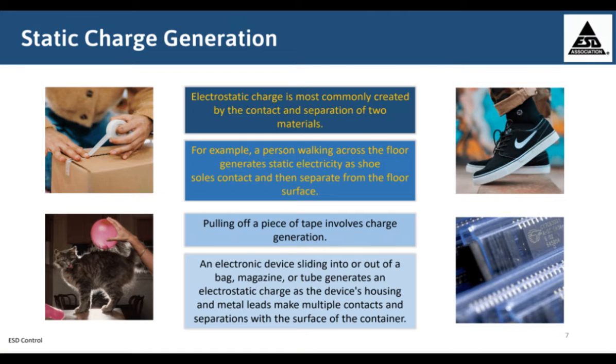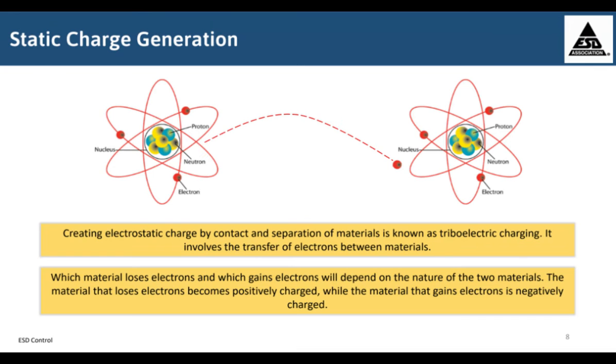An electronic device sliding into or out of a bag, magazine, or tube generates an electrostatic charge as the device's housing and metal leads make multiple contacts and separations with the surface of the container. Creating electrostatic charge by contact and separation of materials is known as triboelectric charging. It involves the transfer of electrons between materials. Which material loses electrons and which gains electrons will depend on the nature of the two materials. The material that loses electrons becomes positively charged, while the material that gains electrons is negatively charged.